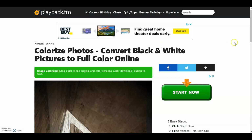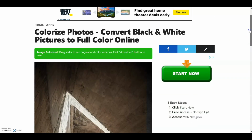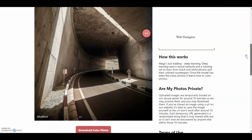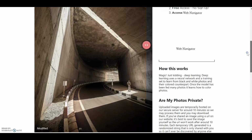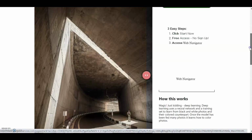Okay, guys, I'm at this website, and the name of this website is playback.fm colorize photo. So what you're going to be doing is colorizing black and white photos. Let me show you how it works. I went ahead and downloaded this black and white photo that I got from Pixabay, and I'm just using this for demonstration purposes.